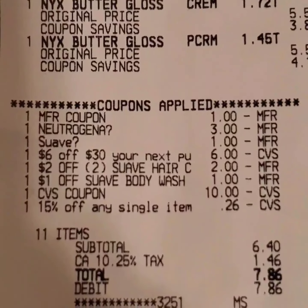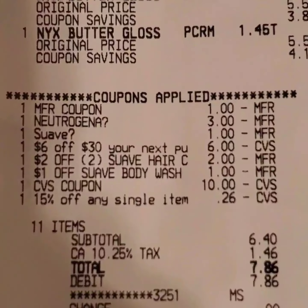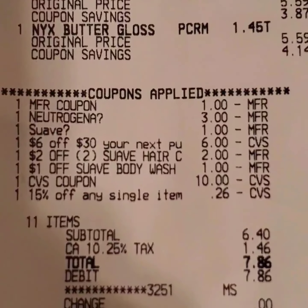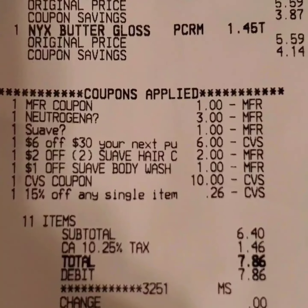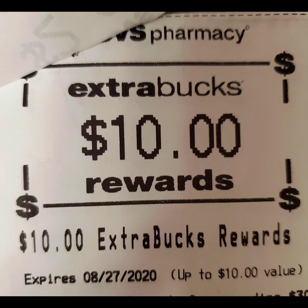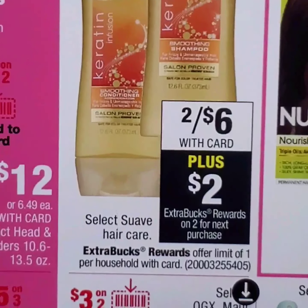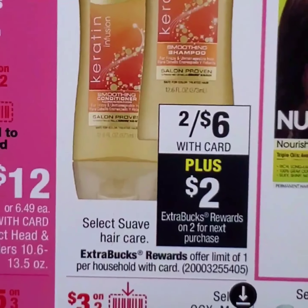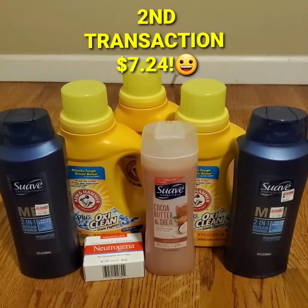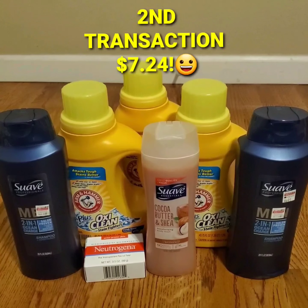I also use a store coupon, $6 off a $30 purchase. I rolled $10 extra bucks and paid $7.86. Remember, this will be adjusted for the refund of the NYX Cosmetics. I received the $2 extra bucks from the Suave hair care deal and use it on the next transaction. It makes the cost of this first transaction on this scenario $7.24.